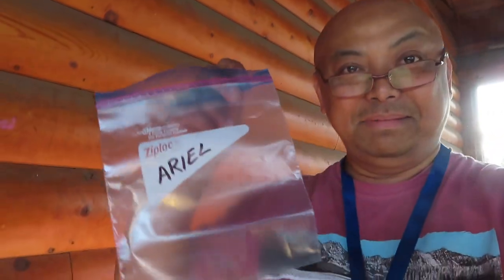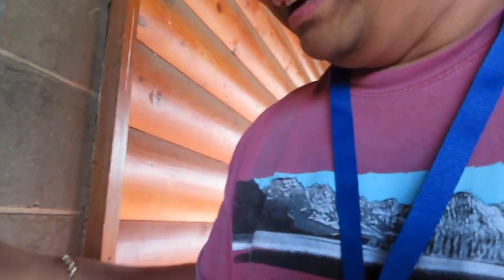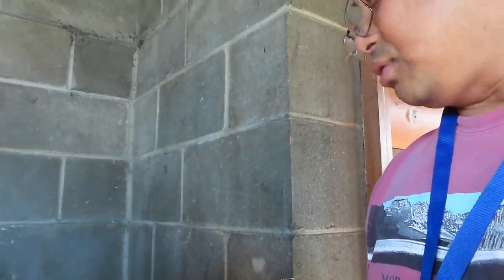Eggs in a bag. Again, don't know what this is. What is this? Eggs in a bag. Eggs in a bag, yes. How many would you like, two or three eggs? Oh, we can have three.